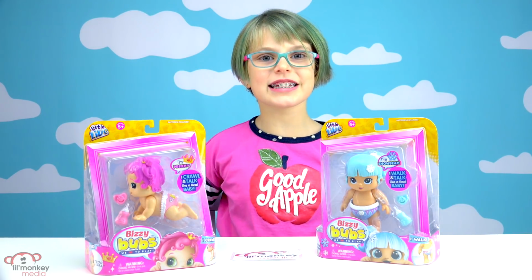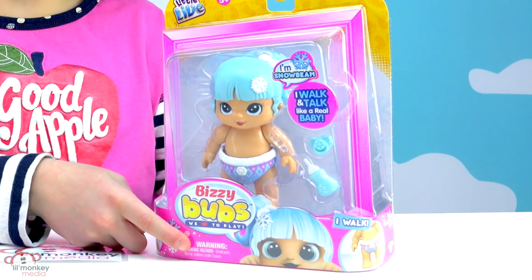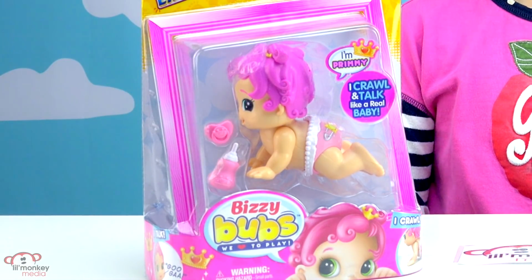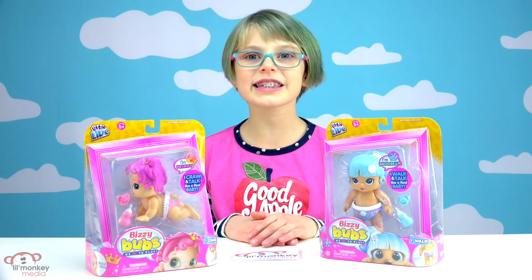It's Madison here, and today I'm with the new Little Live Bizzy Bubs. And right here it even says, we heart to play. Like, they love to play. That's what the heart stands for. Thank you so much to Miss Toys for sending us these cutie Bizzy Bubs. I can't wait to get them open. Well, let's get opening.